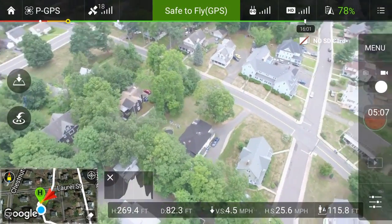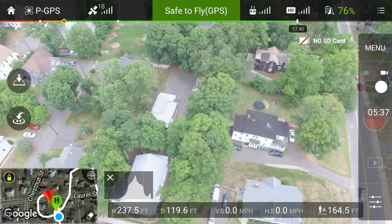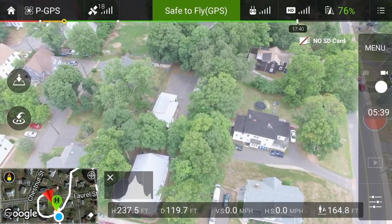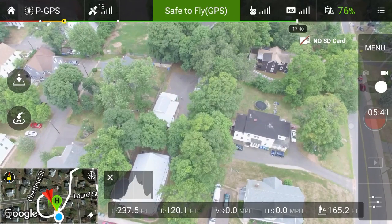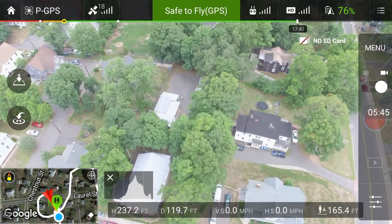Probably can't see me wave, but there I am. And yeah, so you can basically see what I see. I think that's kind of freaking neat.